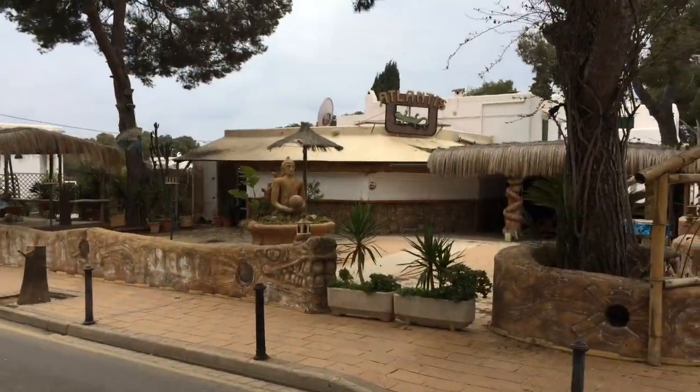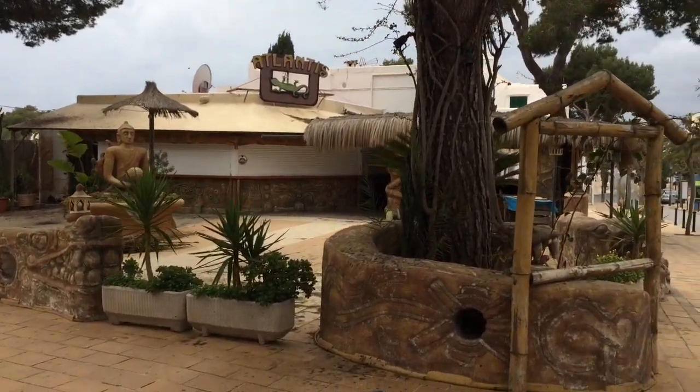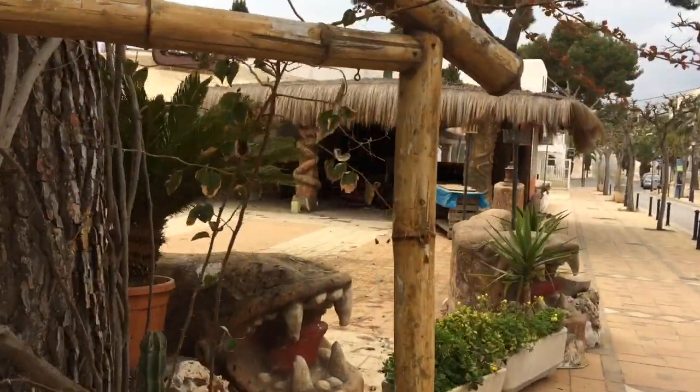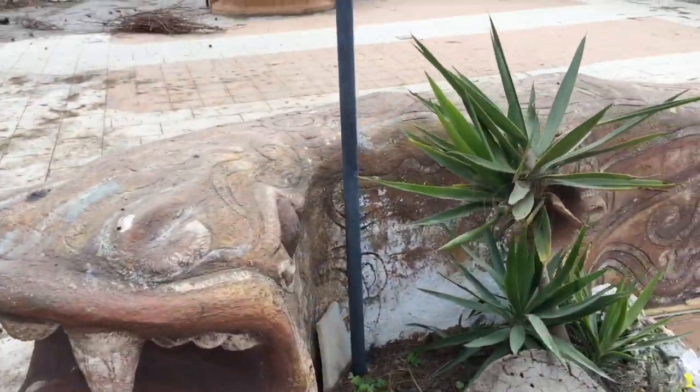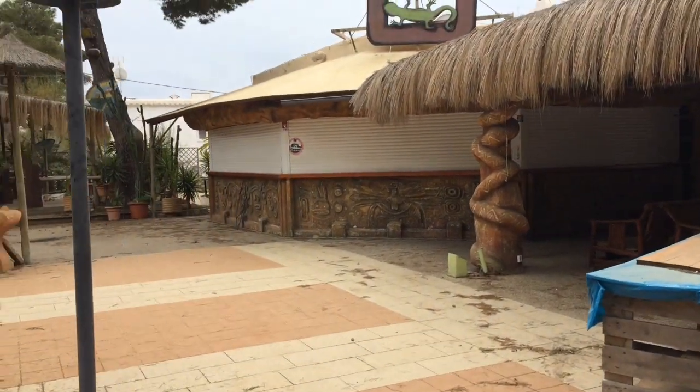I do like looking at these strange buildings, should I say, how they've decorated them. Definitely a different kind of restaurant, isn't it? It's Atlantis.